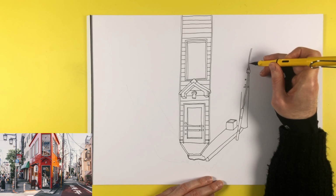And one of the main reasons that it does take me so long is that I spend a long time during the drawing just staring at the scene, and I keep looking back to check what it is that I'm drawing and to make sure I'm doing it right.